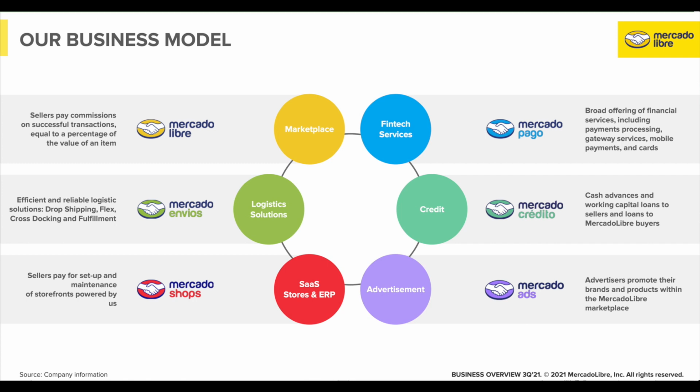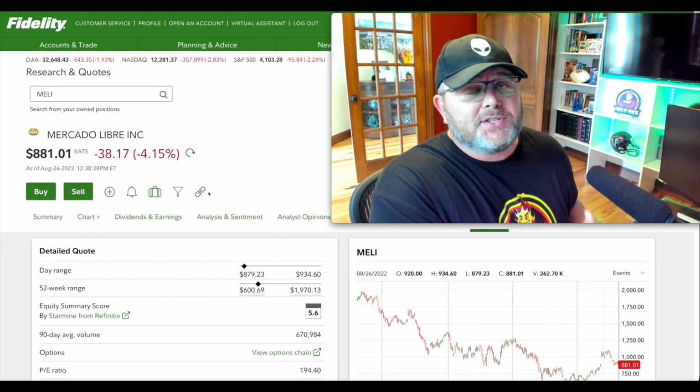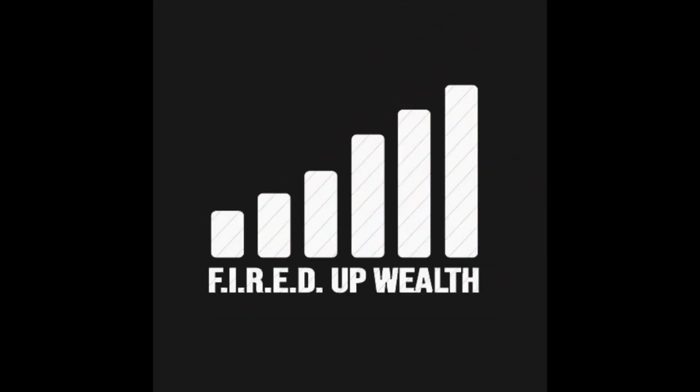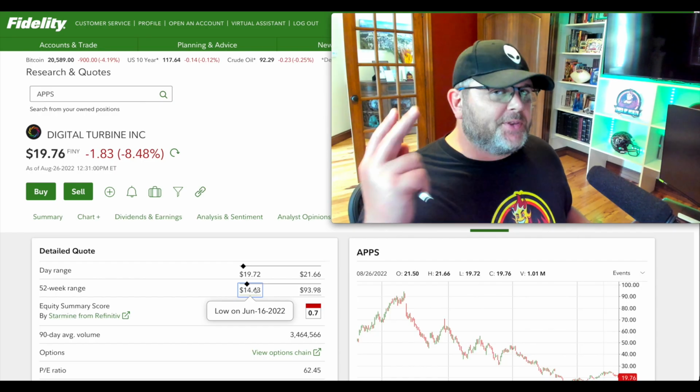Now looking at a chart, this certainly could go lower. I think this could get down to even like $700 a share. So you have to just keep this on your watch list and keep an eye on it. I think it's attractive at $881 a share, but it could go as low as $650 depending on what happens to the overall market.